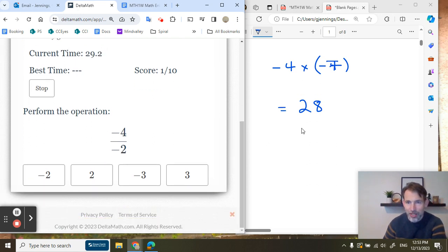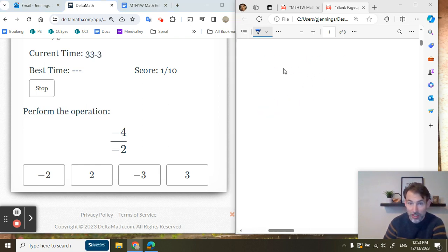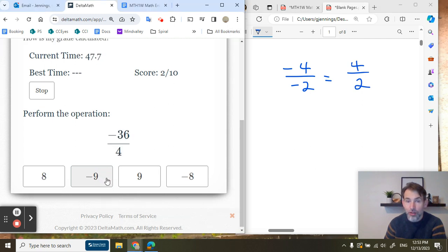Okay. Negative 4 divided by negative 2. Negative divided by a negative is also positive. I'm going to give you a trick to remember these in a second. And you can absolutely ask me in class. You can absolutely do these things with a quick lesson, no problem. So 4 over 2 is 2. It's like saying we cut pizzas in half and you ate 4 slices. You ate 2 whole pizzas.